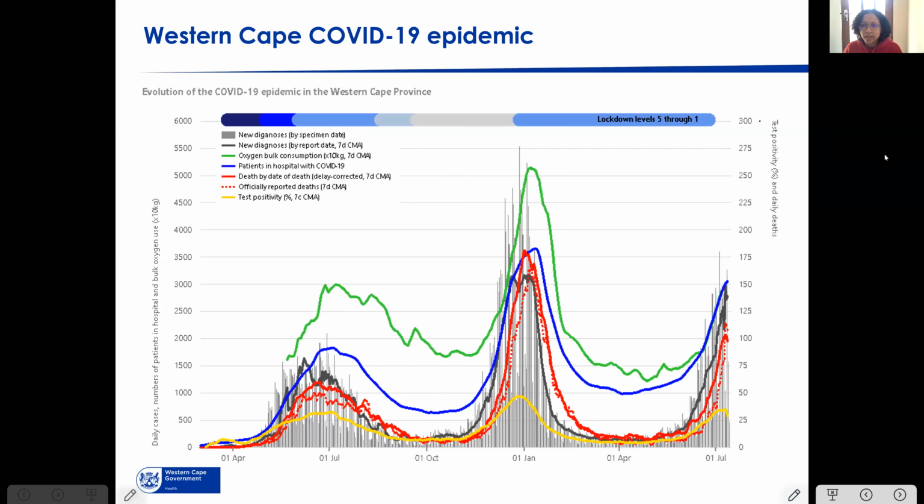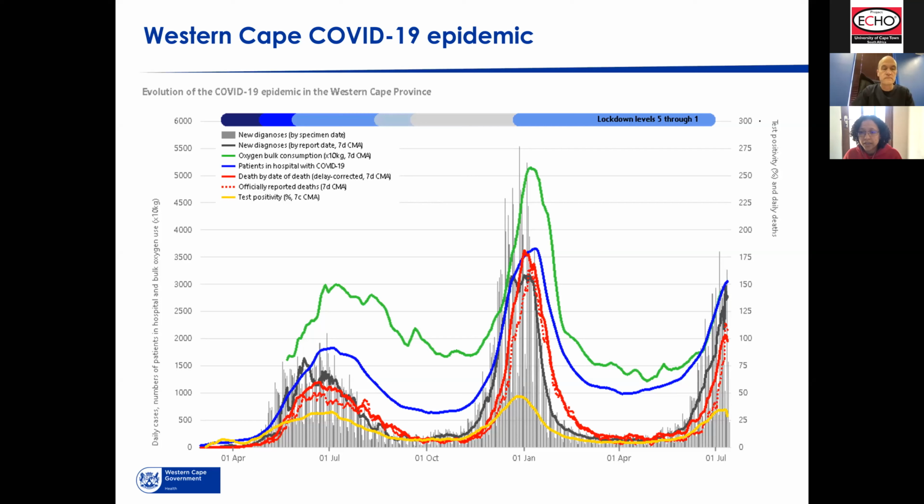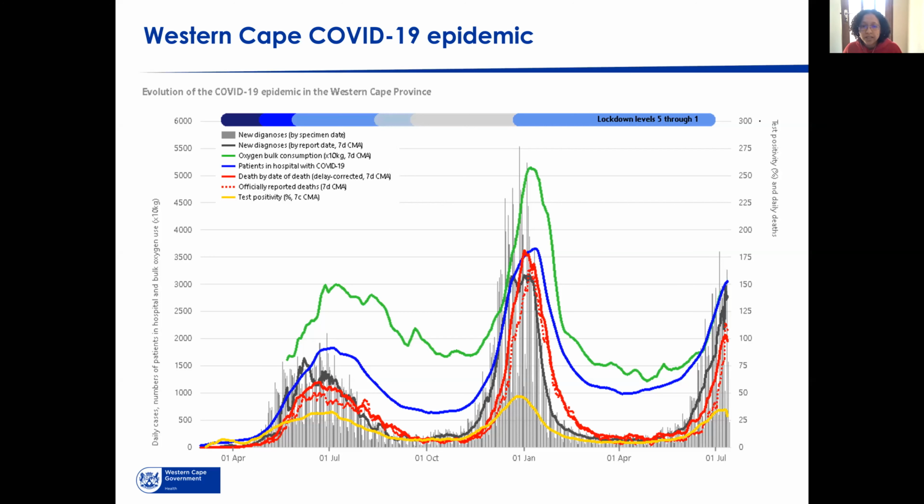So this is the Western Cape COVID-19 epidemic to date, and I'm sure members of this audience are very familiar with this graphic. These are all the metrics we're tracking, including oxygen in green, hospitalizations in blue, deaths in red, test positivity in yellow, and cases in the gray bars in the background. All metrics are clearly tracking up for the third wave, and we can clearly see the first, second, and heading towards a peak on the third wave on this graph. If we look at deaths and the test positivity on the secondary axis, the test positivity has breached 30%.